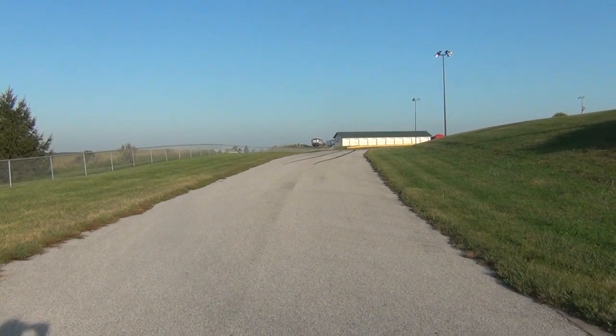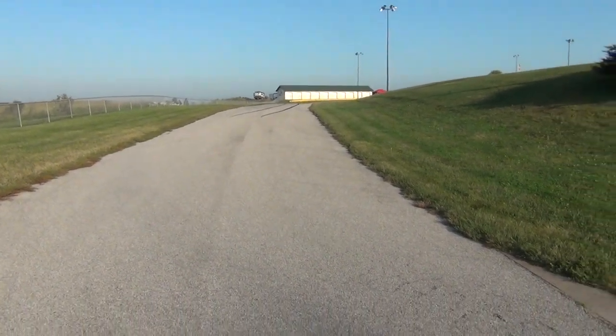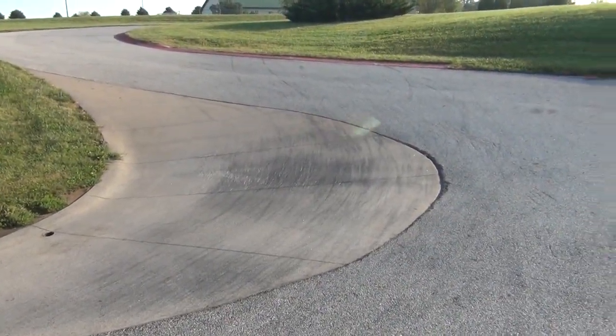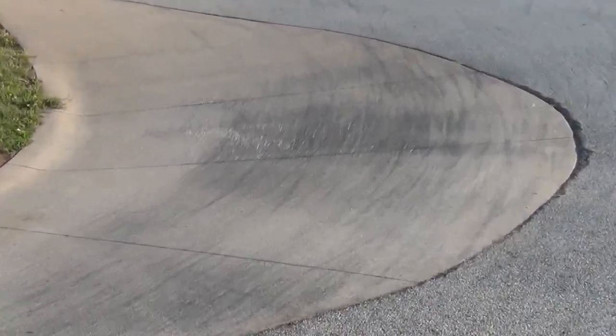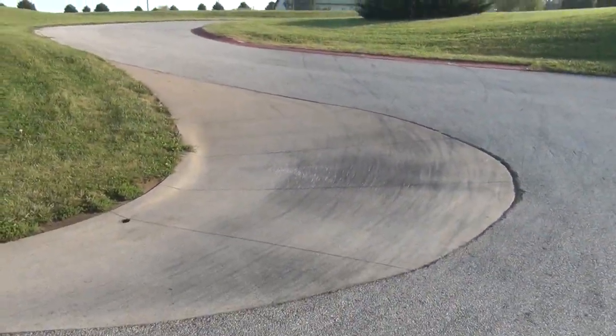Okay, now giving you a perspective idea on this again. There's the storage buildings. We've come down this straightaway. We're coming into what's called the toilet bowl right here. This hard left-hander. You can see all the sprocket gouges in the track, so this gives you an idea. You come here, don't bring just one sprocket. You may need more than one or two.